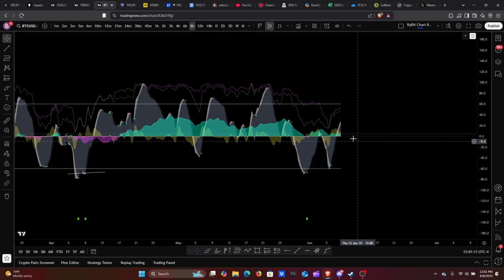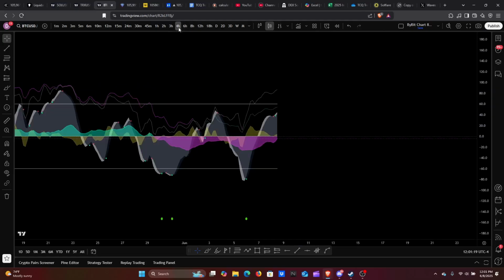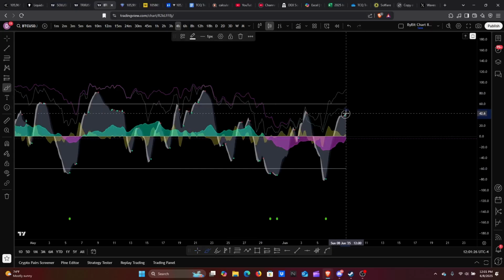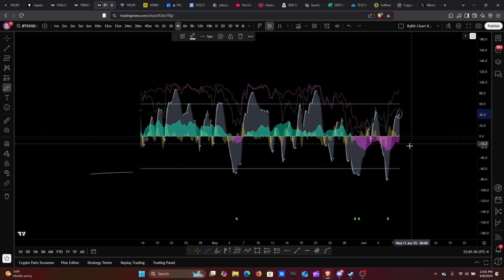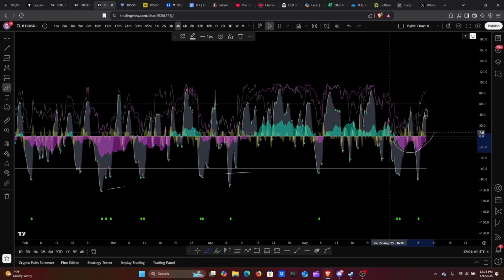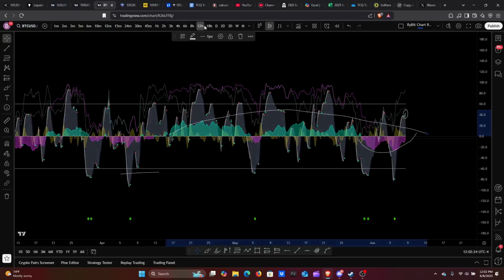8-hour, same deal, money flow coming down, momentum looking like it's kind of struggling a little bit. And as we get to the 4-hour, we had already printed a red dot on the 4-hour, but it kind of turned around locally a little bit. We got a little bit of red dot, green dot here, and now momentum's moving back to the upside, and money flow looks pretty decent here on the 4-hour. Nice bit of curvature.